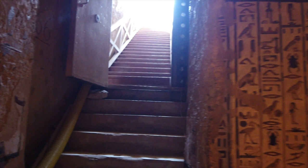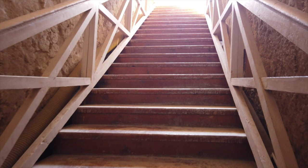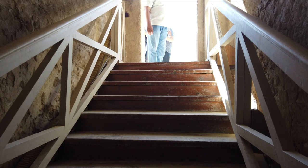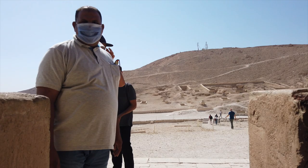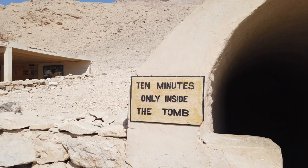Now we're coming out. Here are the keepers. Only 10 minutes inside the tomb, which I honor.